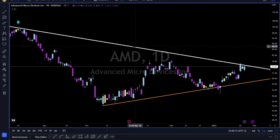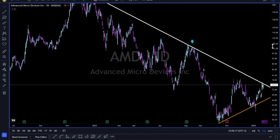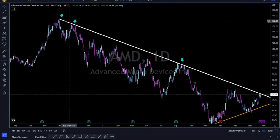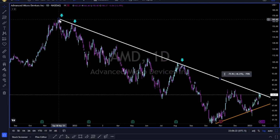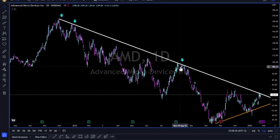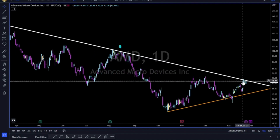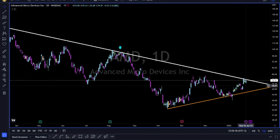AMD still under this white trend line. This white trend line is a very tough resistance for price action since November 2021. Every time price reached this area, it got rejected. Now, once again, 3 consecutive days, price is trying to break up and above. We do have here this gap at the 70 area.